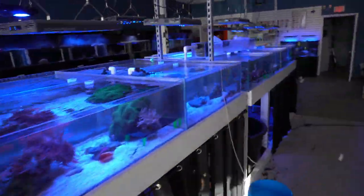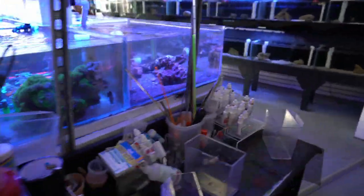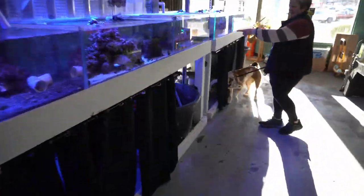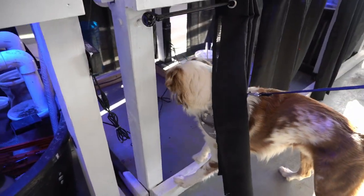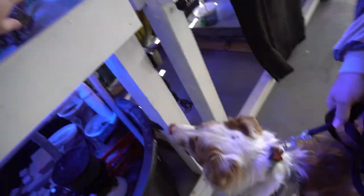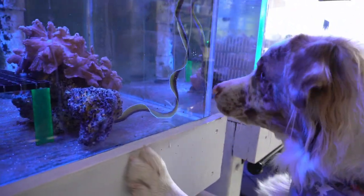Oakley noticed one of our ribbon eels tried to escape over here. Where is he at? I gotta make some noise. I don't want it copywritten because of the music. Oh my goodness. Oakley, you see him? Oakley, come. You see him? Oakley, look. What is that? It's like, oh my goodness.